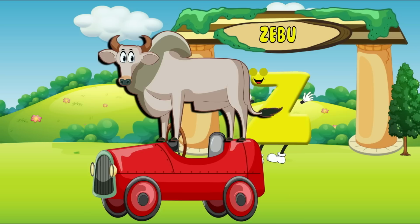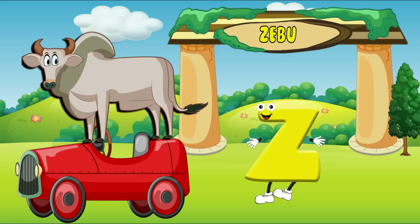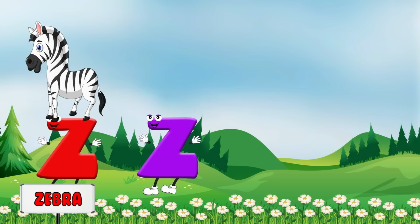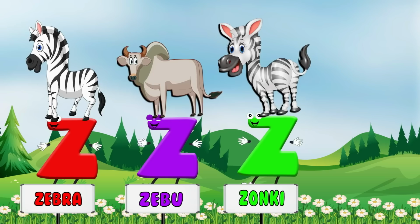Zebu. They have a fatty hump at their shoulders. Have you heard the sound of the zebu? The sound of the zebu is... So we did four animals with their sounds, and they are zebra, zebu, zonkey, zorilla.